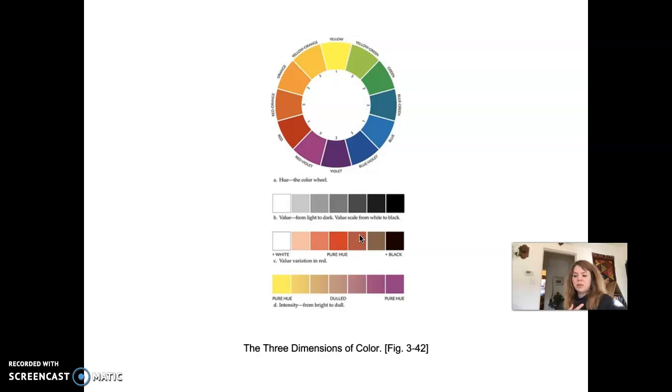intermediate colors, or the tertiary colors. So primary hues are always going to be red, blue, and yellow. So they're sort of at this triangle in the color scheme, and they're marked by ones in this particular color wheel. Secondary hues, we can see number 2 on the color wheel: orange, green, and violet.